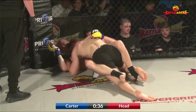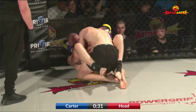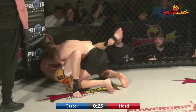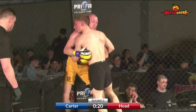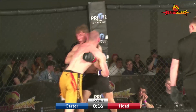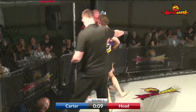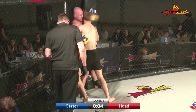He's doing well. A little grapevine action there. He's running out of time, Mr. Carter, with 30 seconds to go. Will we see a wild submission attempt at the very end of the fight? He's throwing his feet up, looking for something. Last 20 seconds. Back to his feet. Turns him. Nice knees. Nice knee right there. If we get a separation, we're going to see some wildness, I think, from Bobby Carter. But Hoad doing the right thing, just staying connected for the last 10 seconds. Just hasn't given him any room to make anything happen.